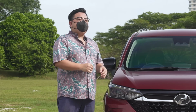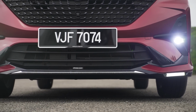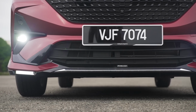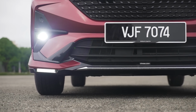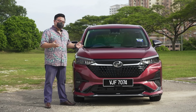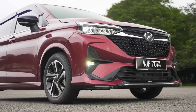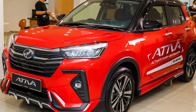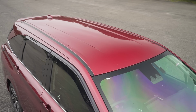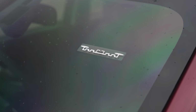To get LED DRLs on the Alza, or in other words to make it look current enough to be a 2022 model, you have to get the optional Gear Up body kit for an extra 2,500 ringgit. But thankfully the Gear Up package here looks pretty good, nowhere near as garish as it looks on the Ativa and especially the Myvi. What does come as standard on all Alzas is a Touch 'n Go RFID sticker.